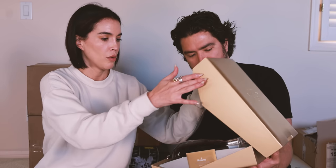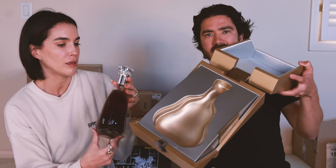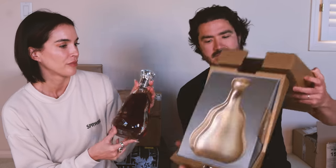Ooh, what is that? Push button. Oh my gosh, this looks so nice. Look at this elegant bottle. I'm obsessed. This is gonna look so stunning on our shelf in there. Have a little cheers. Oh, you have to keep it in the case, right? That's so nice. Because they said that you can prop it up. And it sits like that, I guess.